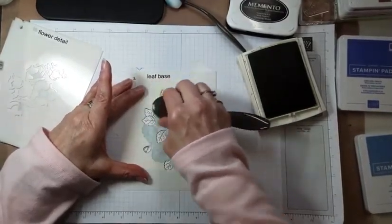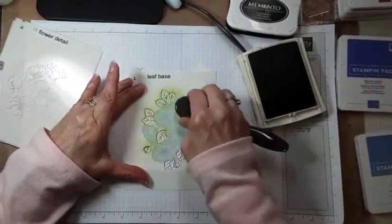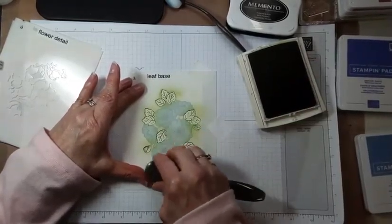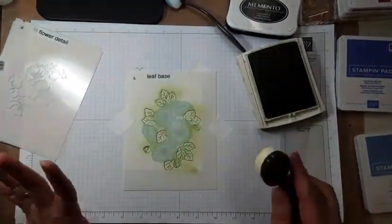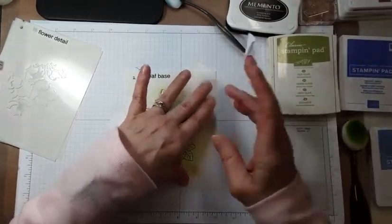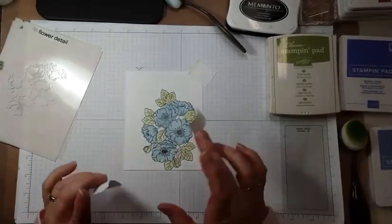All right, so I'm going to really have a light hand, okay? And I'll show you why in just a second when we do the detail. I'm going to use old olive again, but I'm going to just get more ink and go a little firmer. I don't want to get too dark. So there we go. We're going to keep that close by because we're going to need it again in a minute. So far, this is what we got.